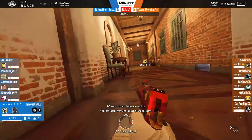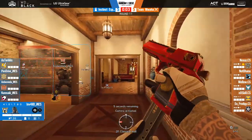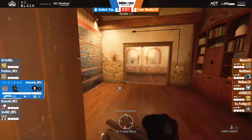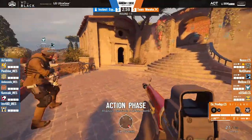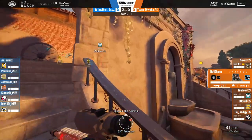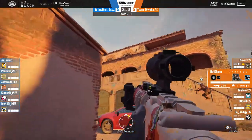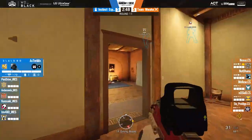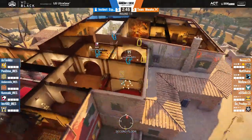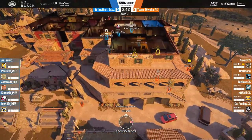situation. It could be Instinct, it could be Team Waha, it could be anyone in this round right now, in this match right now, and that's why rounds 11 and 12 are going to be so, so important for both teams. They fought tooth and nail to get where they are right now, and the fight ain't over yet, at least for another couple of rounds.